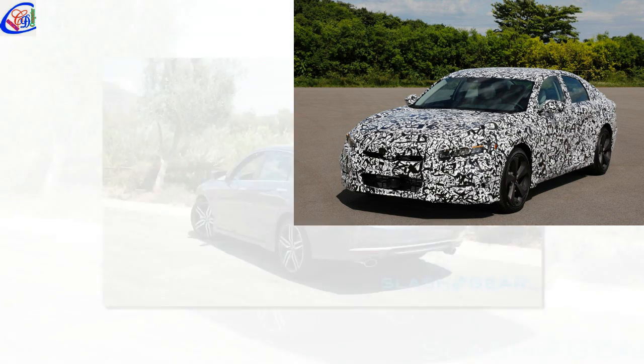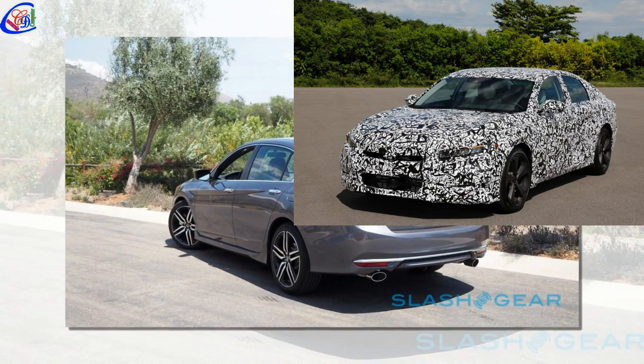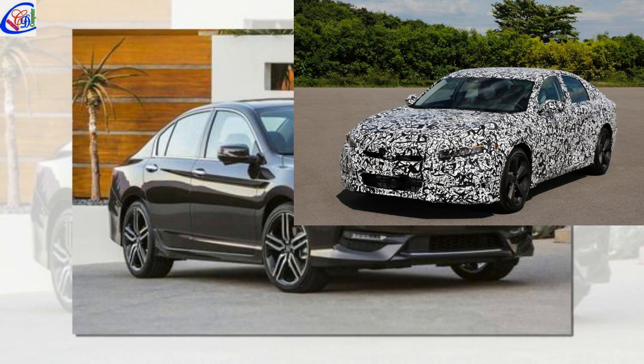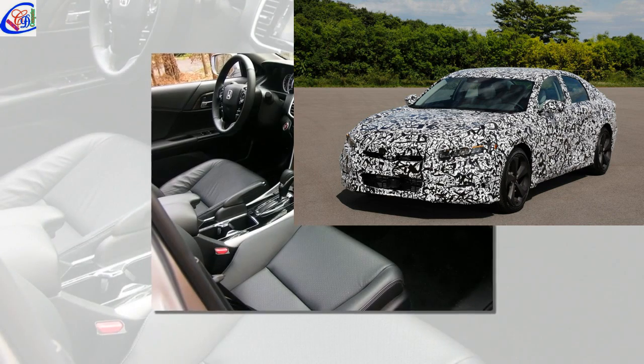Very well, actually. Off the line, the 4-banger feels quicker, much quicker. Honda credits the early torque delivery to a low-inertia turbocharger that's quick to build boost. The car pulls with gusto for brazen 80 to 110 miles per hour passing maneuvers, and doesn't in any way feel like a compromise from the V6.